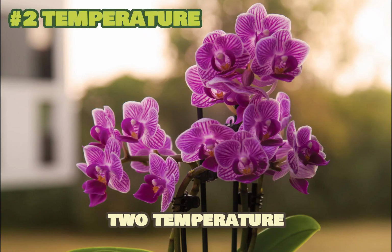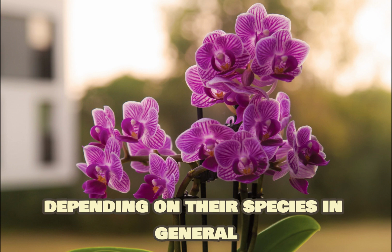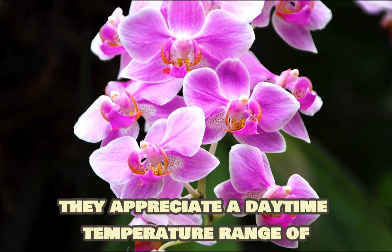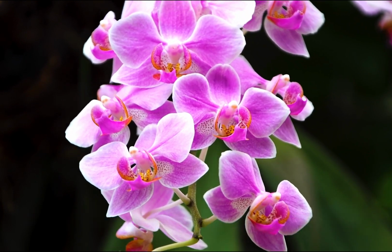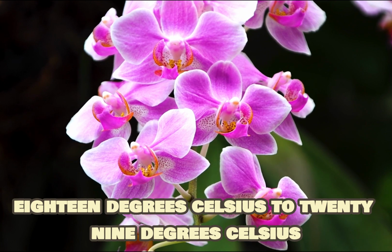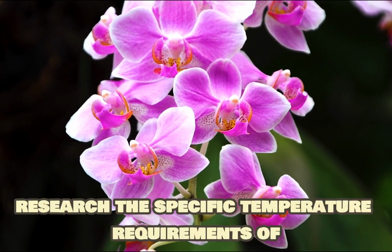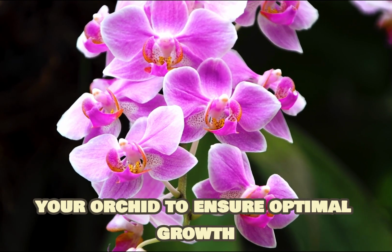2. Temperature. Orchids have varying temperature preferences depending on their species. In general, they appreciate a daytime temperature range of 65 degrees Fahrenheit to 85 degrees Fahrenheit, 18 degrees Celsius to 29 degrees Celsius, and a slightly cooler temperature at night. Research the specific temperature requirements of your orchid to ensure optimal growth.